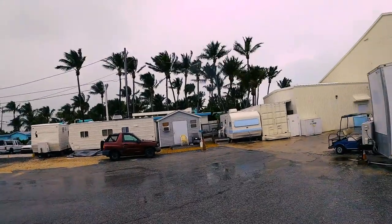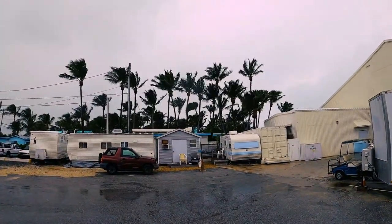You know it's bad. All right, guys, it's about 11 o'clock on Sunday. Tropical Storm Eta hitting the Florida Keys. Things are just starting to get real here. Check out those palm trees up there blowing. It's a good solid 35, 40 miles an hour, maybe approaching now. Gonna get a little worse, hopefully not too much worse.